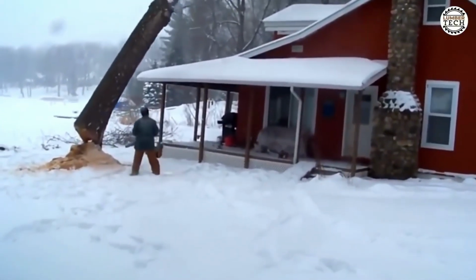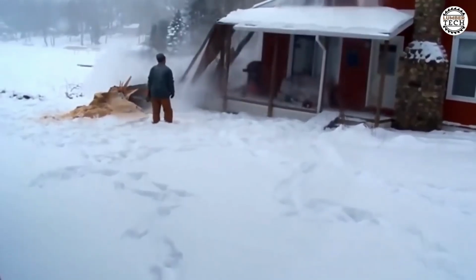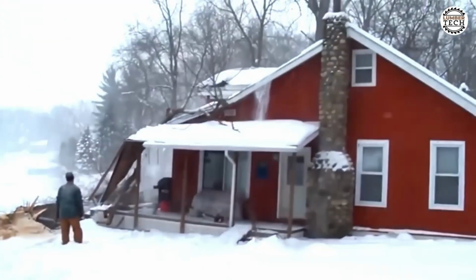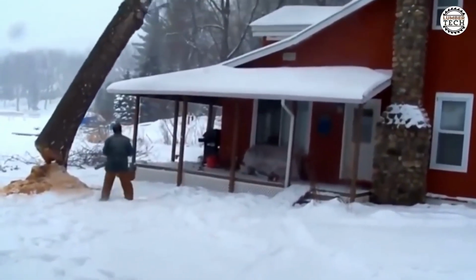Here we have another amateur attempting to fell a tree on his own. Without proper technique or safety measures, the tree collapses right onto the roof, turning a simple job into a costly mistake.